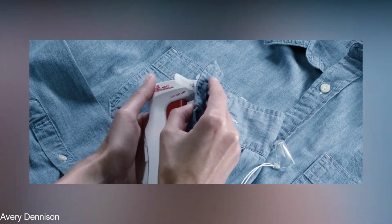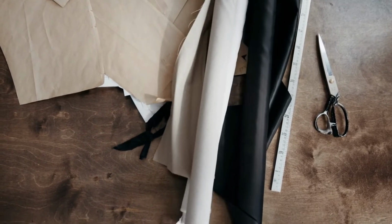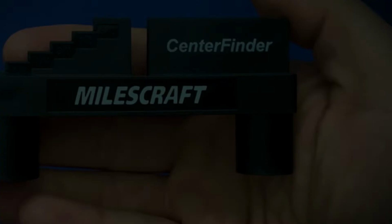10 buttons can be attached to a single clip. The Buttoneer tool is compatible with almost any fabric. The cost is $18.